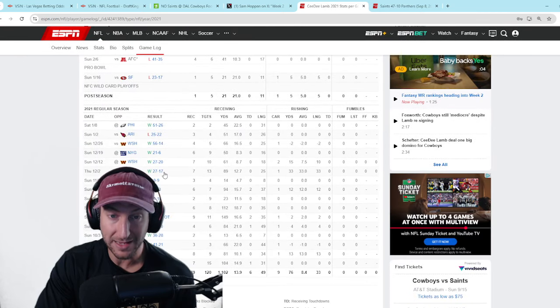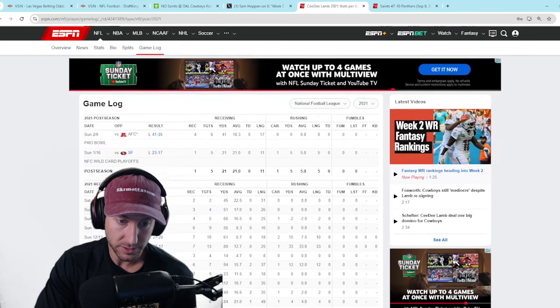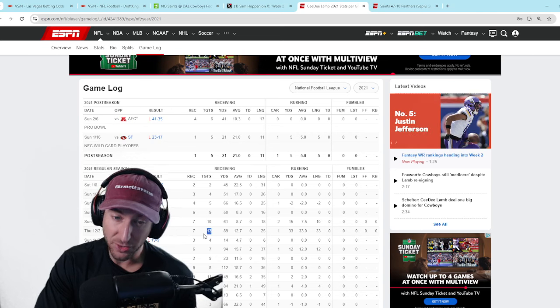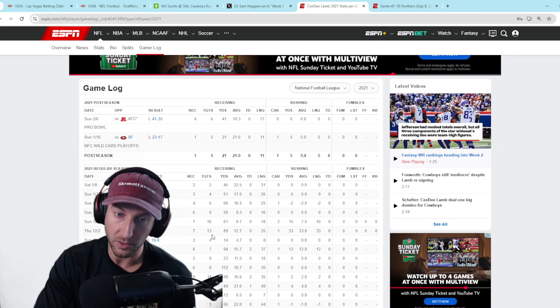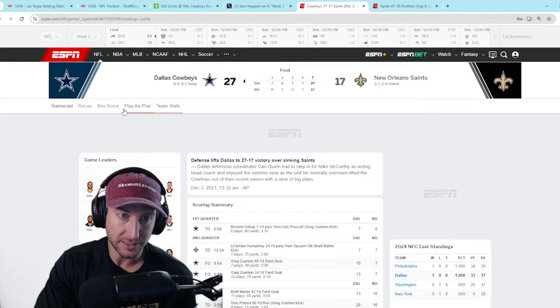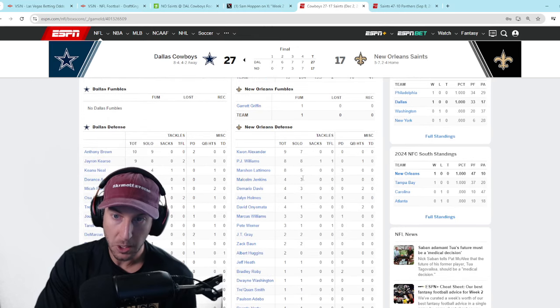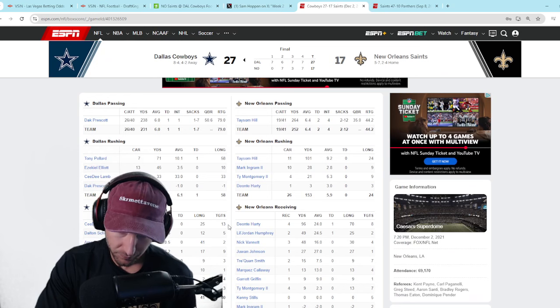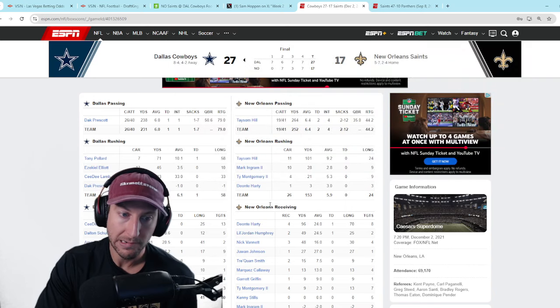Okay, right here, 27-17. So this game was in New Orleans. CeeDee had 13 targets, 7 receptions on 13 targets. So he had a ton of volume. Now you got to make sure, this is kind of hard to do, that Marshawn was playing. He was. Marshawn was in there. So this was their last matchup. 13 targets, 7 receptions, goes under the number.